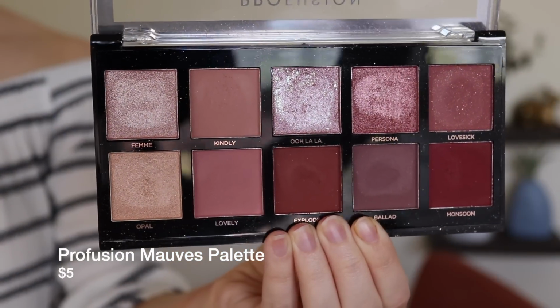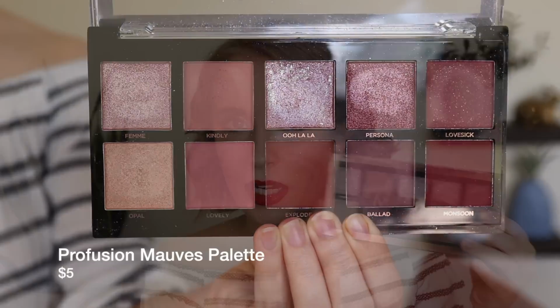They have several palettes in this 10 pan series. They have the Mauves one, they have a purple one, they have a neon one. They have several other shades of these, and it seems like they're always coming out with new ones. They also have some much larger palettes, but I'm into the slightly more curated color stories these days. If you love mauves, I think you would love this palette. You guys know I really like soft, dusty, pinky mauve eyeshadow looks. That is what this will give you.